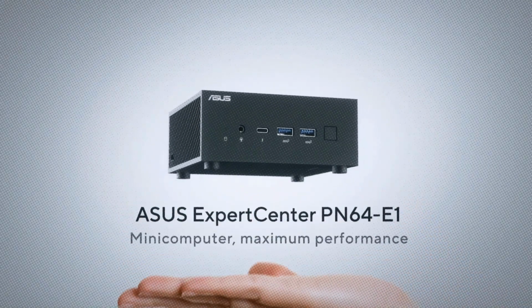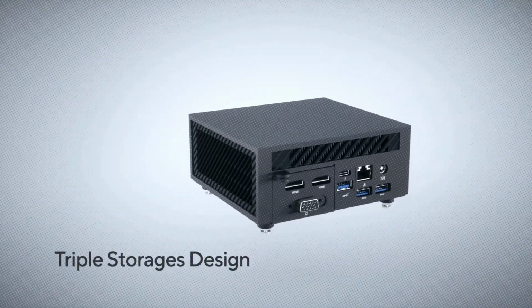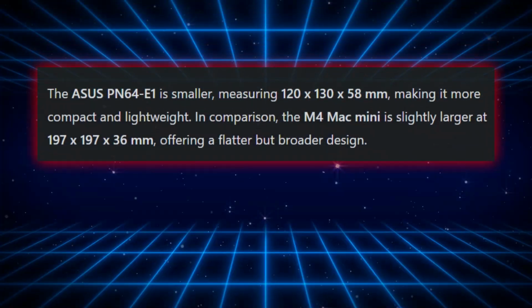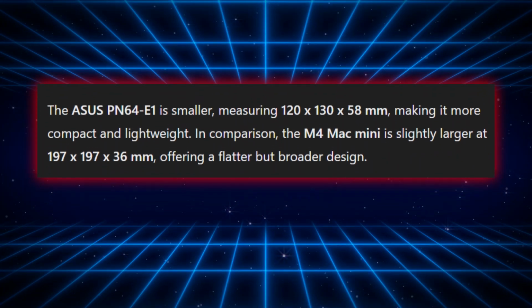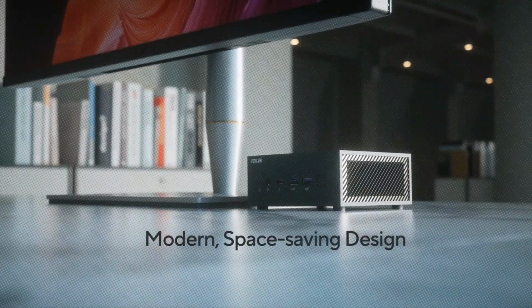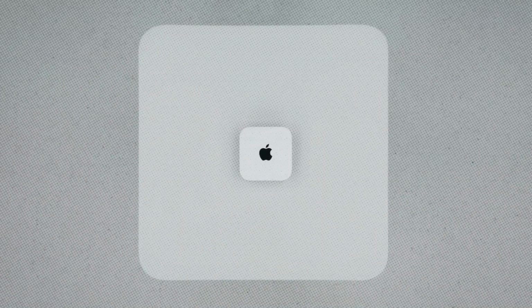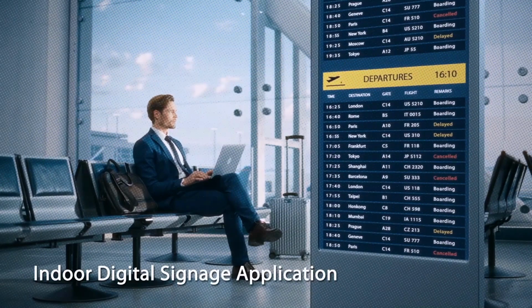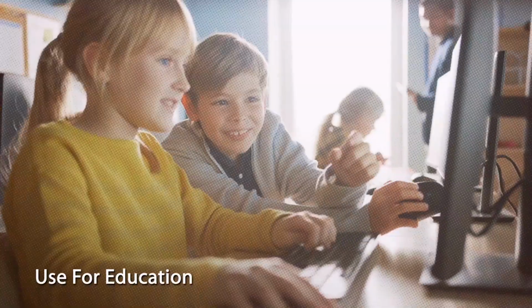The ASUS PN64-E1, on the other hand, adopts a more functional design approach. It's notably smaller and lighter than the Mac Mini, which makes it even easier to tuck away or carry around. While it uses a mix of plastic and metal, it still feels solid and dependable, even if it doesn't have the same luxurious finish as Apple's offering. Its compact design makes it ideal for tight spaces or users who need a portable workstation on the go.